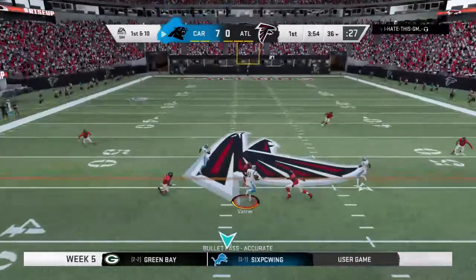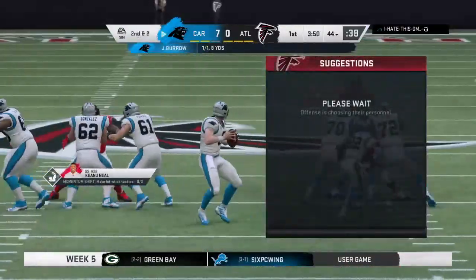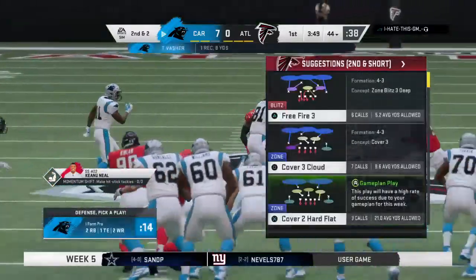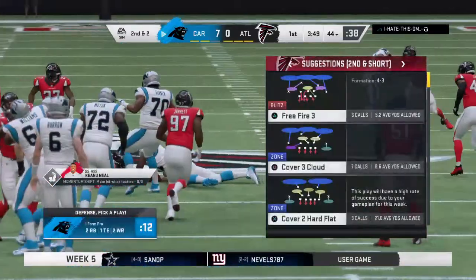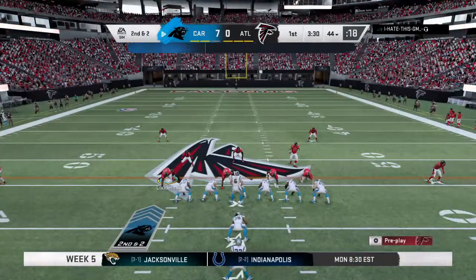They'll try and start this drive in the air. Throwing into traffic there, and that's complete. This will be stopped about 2 yards shy of the marker. 8-yard gain, 2nd and 2. Facing a 2nd and 2 after that last catch, good for 8 yards.